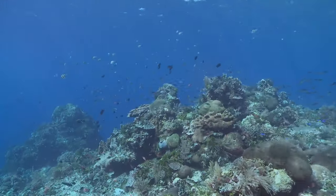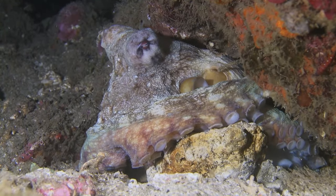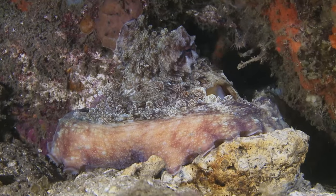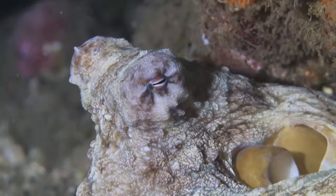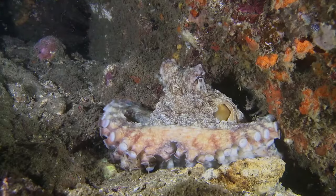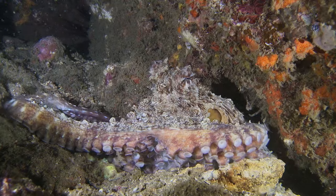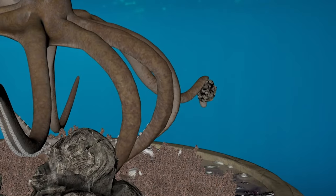Good vision is only part of the special gear for the octopus. He's the original armed forces. Those 8 flexible arms are outfitted with hundreds of suckers that help him move and grab things. More than suction cups, the discs can even cling tightly to rough surfaces. The octopus senses his environment with his entire body.